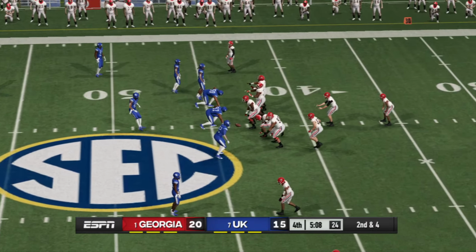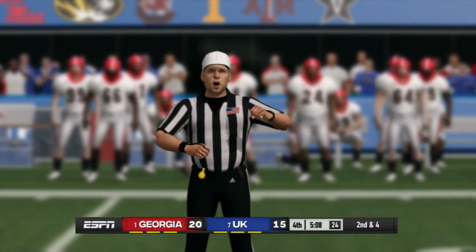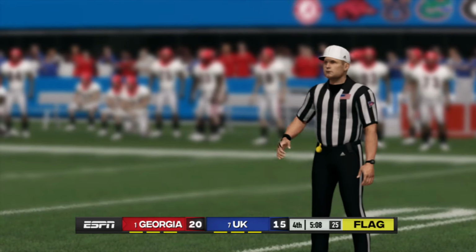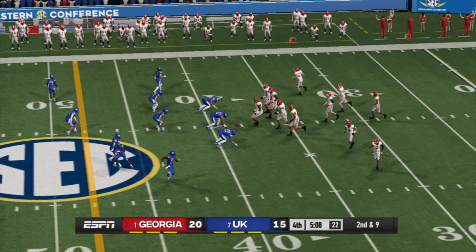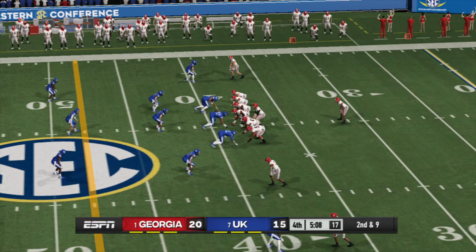Looks like he flinched down there on the line. False start, offense. Sometimes what happens on a false start is a lineman will see movement on the other side of the ball and be coaxed into jumping early. Second and 9 coming up here. Ball on their own 38.